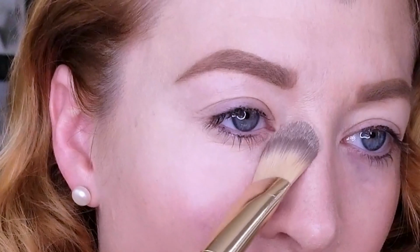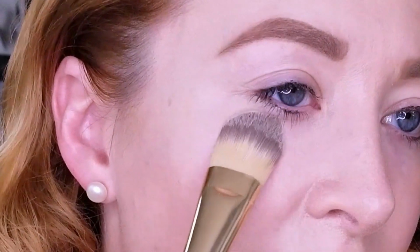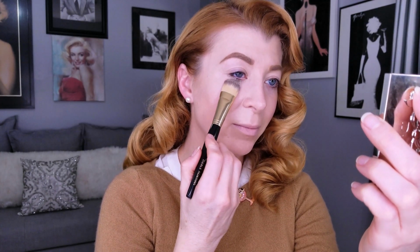Now, the way that I like to go in and set my under eye is I use a flat paddle brush, and I load my brush up with powder. And instead of just fluffing this all around the eye area, I strategically go in and press right on top of the concealer. And I always start next to the inner corner of my eye, because that's where the heaviest amount of pigment is.